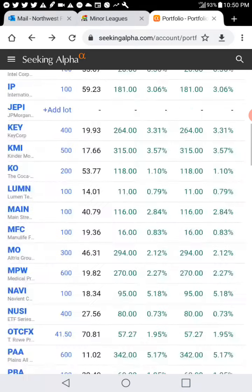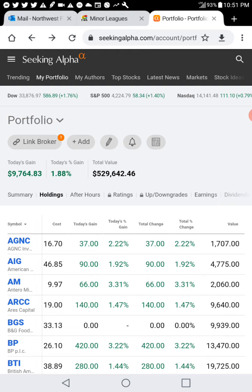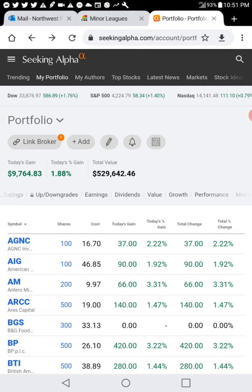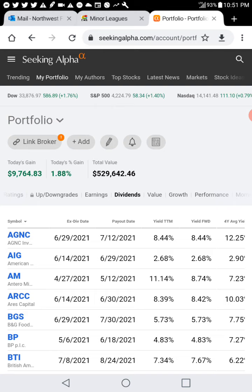But real quick here, let me see if I can show you what this does on my dividends. It's kind of new to my Seeking Alpha account in the last week or two. The dividends here, I hope it populates. It might not, but eventually there it goes. So this gives you your ex-dividend dates, and your yield. AGNC's 8.4. I heard Seeking Alpha was not always correct. That's my upside today. Today was a good recovery day from the last few days.